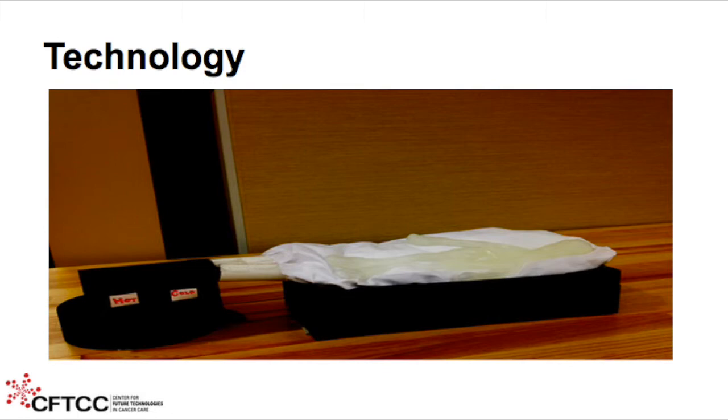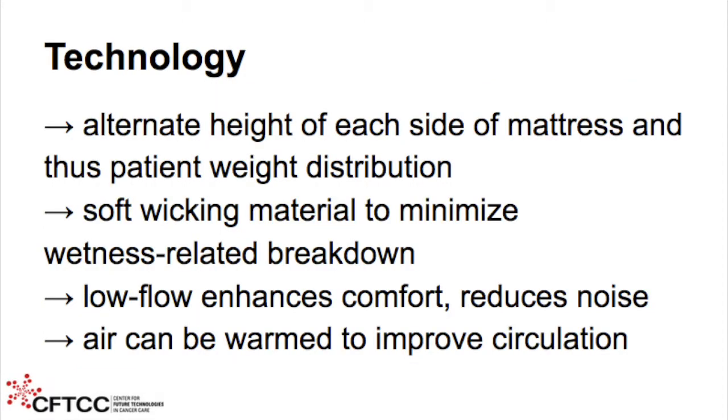And the technology really incorporates this flow so that we can alternate the height of the sides of the mattress, again shifting the patient around more. It has a soft-looking material to minimize the wetness. And there's also a lot of enhanced comfort, and we're going to try and see if we can reduce the noise of any machine. And more importantly, the air can also be warmed to improve the circulation, which is one of the issues that we had with bed sores.